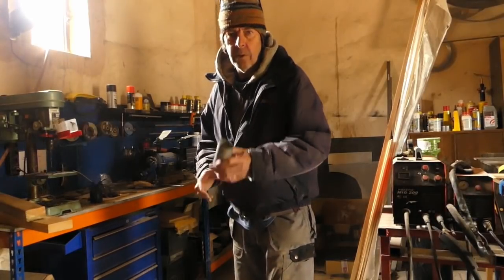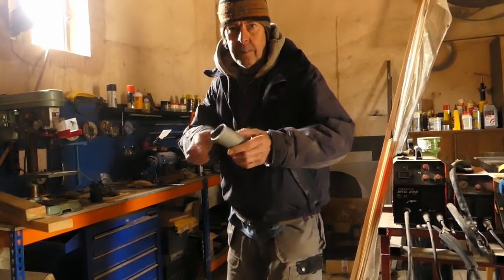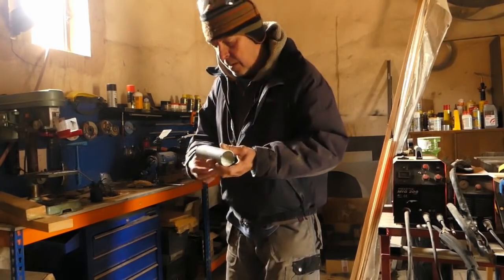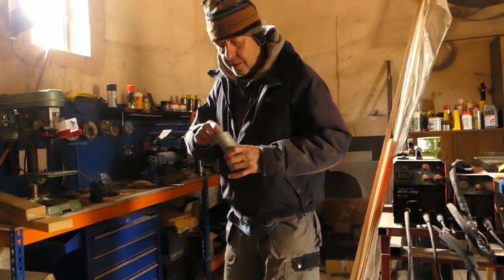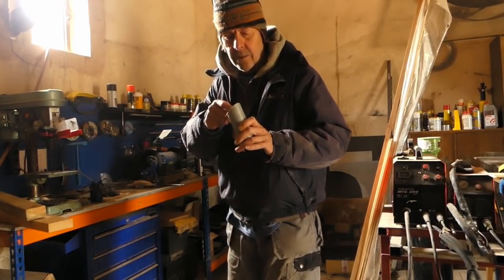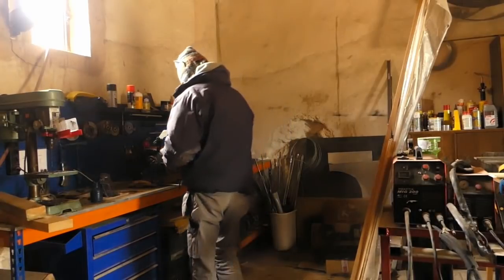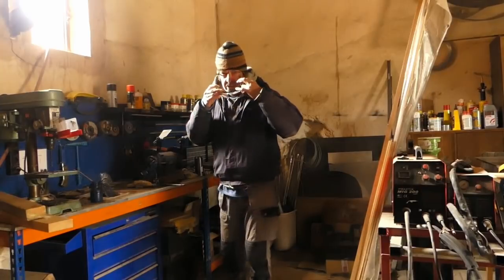Okay, so I'm back in the workshop. What I'm going to do is get all these scaggy edges off that the saw left when I cut it, just on the bench grinder, and then I'm probably going to have to take a file to the insides to get the inside ones off. I'll see if it'll come off on here first. Again, safety glasses.